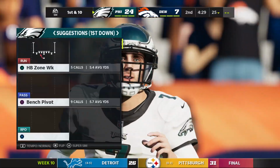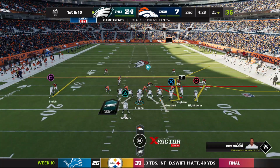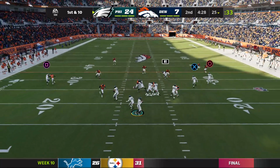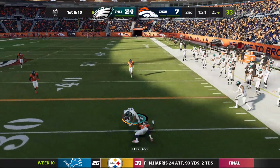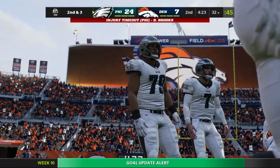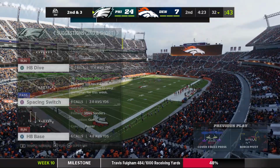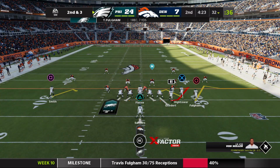So here are the Eagles to take over. Remember, they're riding that 5-game winning streak, and right now in the driver's seat in this ball game as well. 1st and 10, and Flacco looking to throw. He'll get this into the hands of Travis Fulgham. And he's going to be dropped following a pickup of 7 past the 30 to the 32. They'll operate from the 32-yard line here, 2nd and 3.